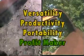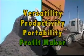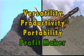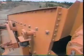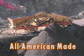The versatility, productivity, and portability of the CEC 6x16 Screenit can make it a real profit maker for your company. The open throat feeder allows you to use one machine to produce a large number of products. The adjustable screen action and ball deck allow you to screen even the hardest to screen materials, such as wet topsoil and compost. It's also an all-American made machine.